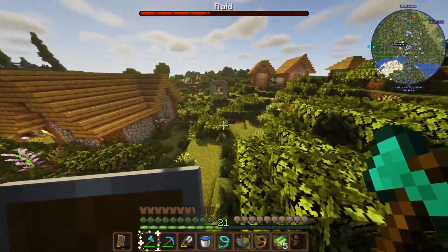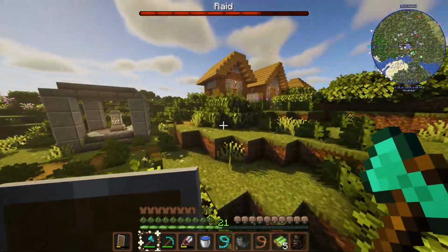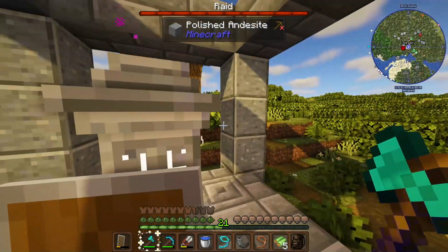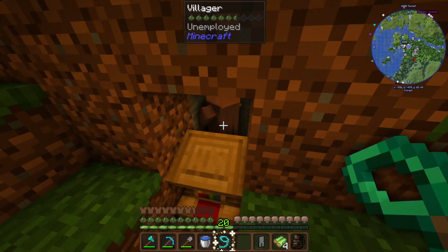Oh my god, I forgot. I forgot that when you kill the guy, he gives you the bad omen effect and then it triggers a raid. Hey guys, so as much as I would love to stay and help you, I gotta go.